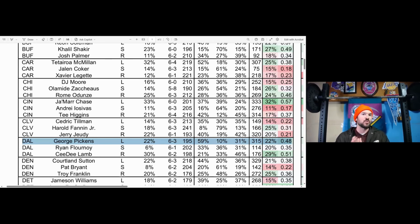His target share is at 22%. 24 plus is elite. But hey, man, we're talking about a wide receiver too, so 22% is pretty damn good, and the efficiency, fantasy points per route run, is at 0.48. 0.45 is really good. 0.55 is elite. And hey, man, he is borderline elite right here.